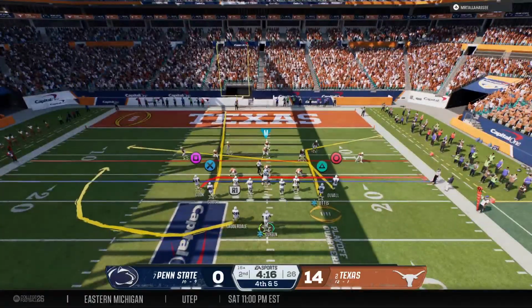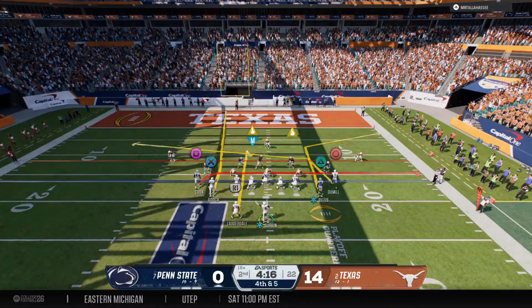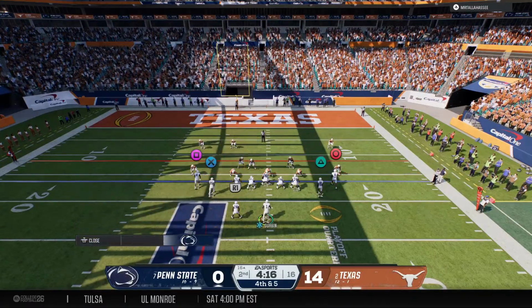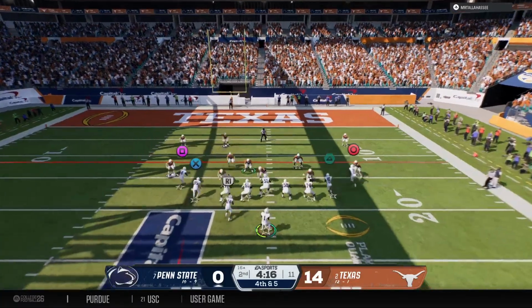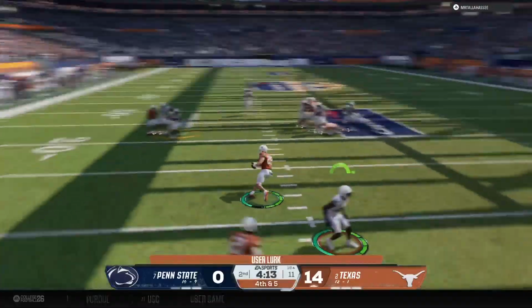They went for it and failed on 4th down earlier. Let's see if they fare better here. He's looking to throw. The ball is picked off.